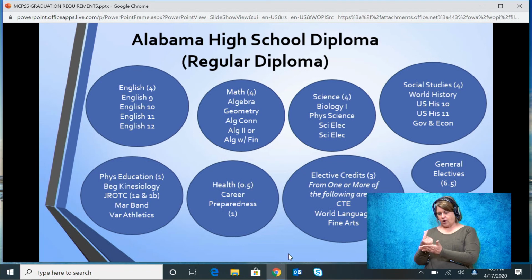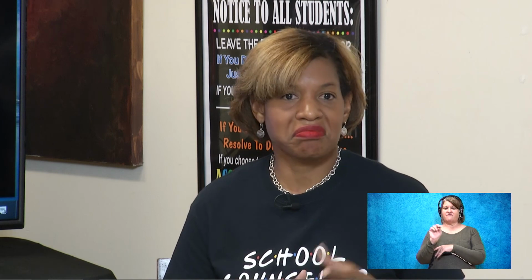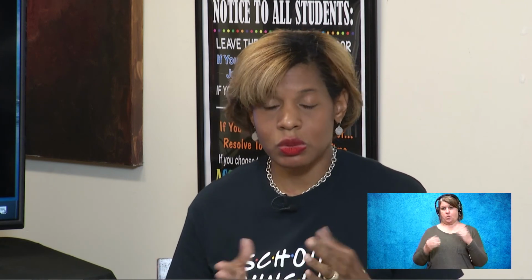Additional credits that will be required: you will need what we like to call the Magic 3 elective credits, and they must come from one or more of the following areas. It can be from career tech education, like a business course. It could be from world language, which is your foreign languages, or it could be a fine arts course, such as a theater course, or it could be art, or it could be some type of band course or music.